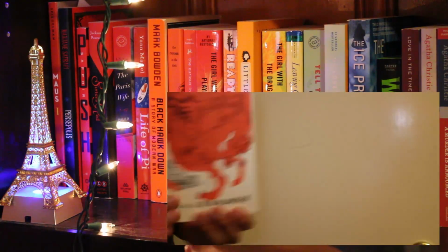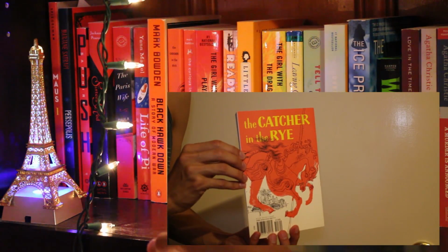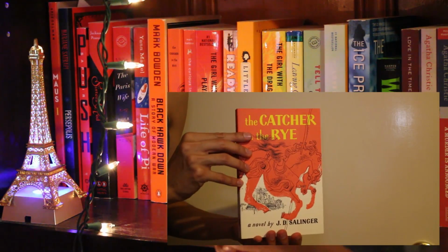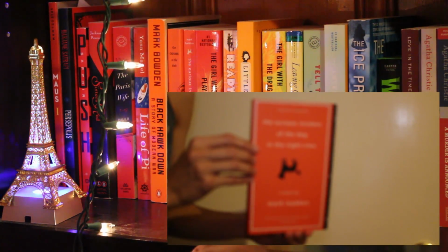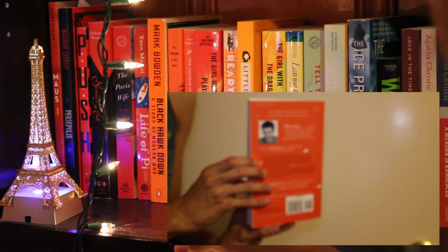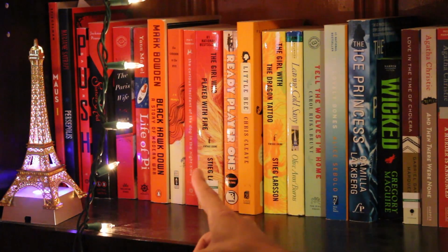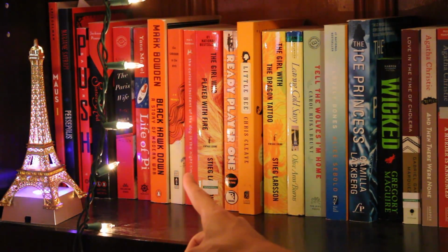Next to it, we have Catcher in the Rye by J.D. Salinger. Yeah, one of my favorite books. I talk about this all the time. Then next, we have The Curious Incident of the Dog in the Night-Time by Mark Haddon. Yeah, I actually talked about this on one of the little challenges that we did, which was really fun.